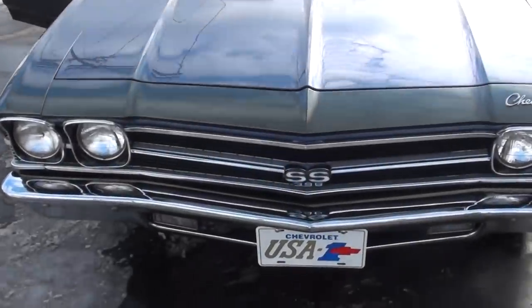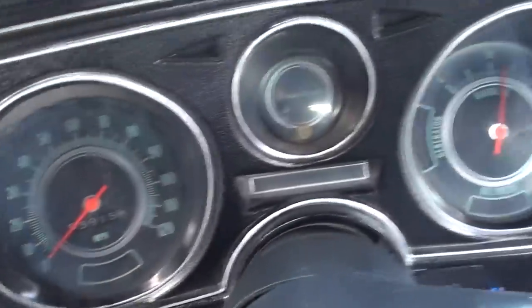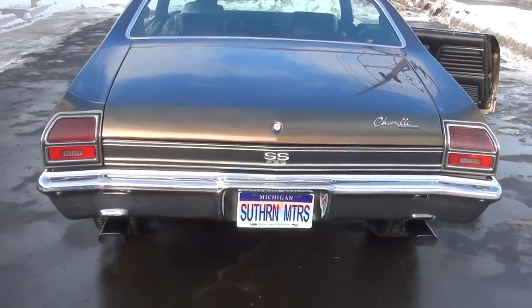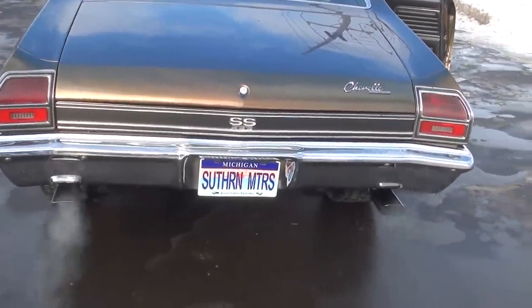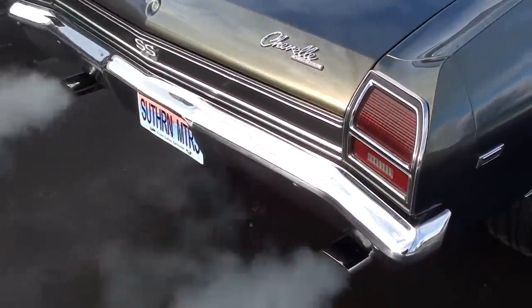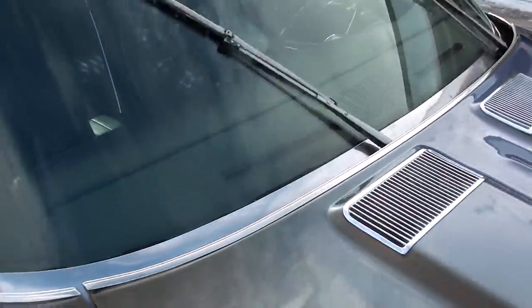That car is cool. Love that paint. If you want something different, this is it for you. You know, the fuel gauge works. It's got an electric fuel pump. And the backup lights work, guys. Very nice car. Heat works, gauges work. Wipers are functional.